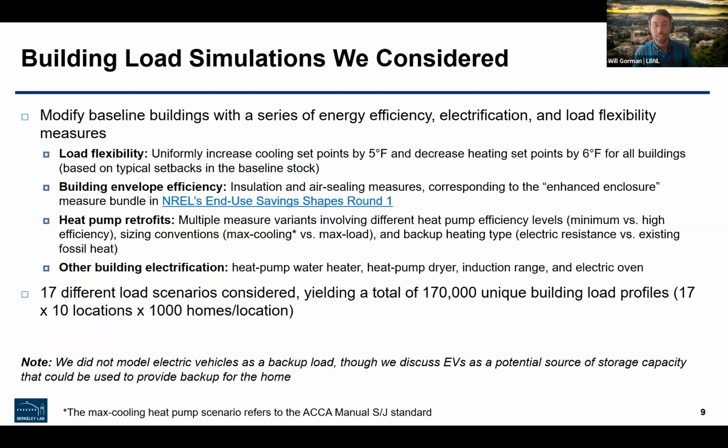Okay, so a little bit more detail on the load simulations we considered. For load flexibility, when I say that in the context of this report, what I'm meaning is that we have different temperature set point adjustments that we make on the building stock. And what we do is we change the cooling set points by 5 degrees Fahrenheit, so they go up by 5 degrees, and we decrease heating set points by 6 degrees. And these were informed by typical setbacks that we see amongst a smaller distribution of homes within the baseline stock.